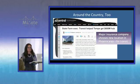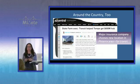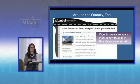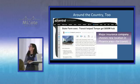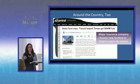I could do a whole presentation on nothing but the examples of the big companies that are moving on top of transit and are fighting each other to be on top of transit. This is in Phoenix. There's another example, I believe, also with State Farm in Atlanta to be on top of their system as well.